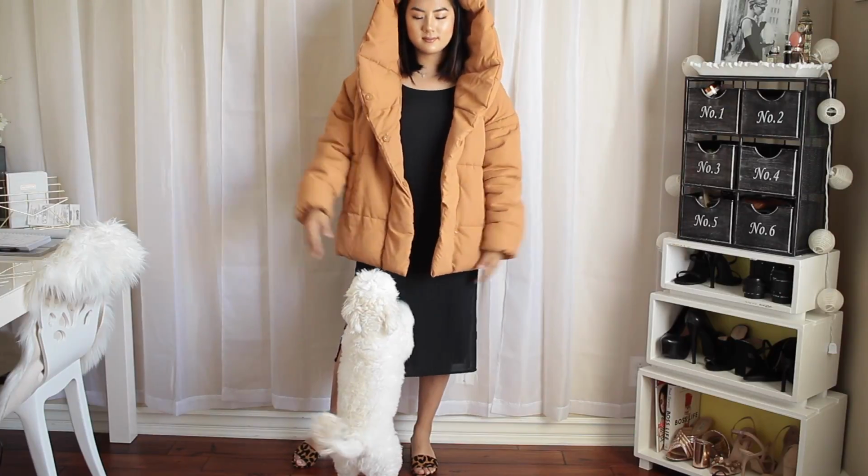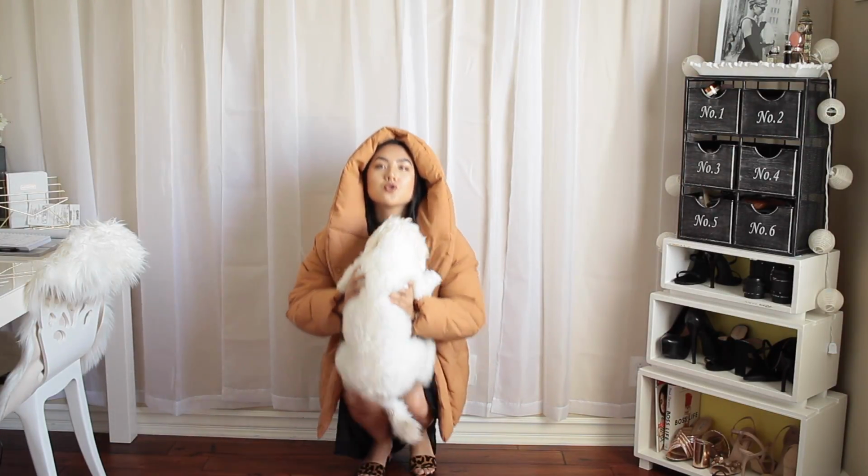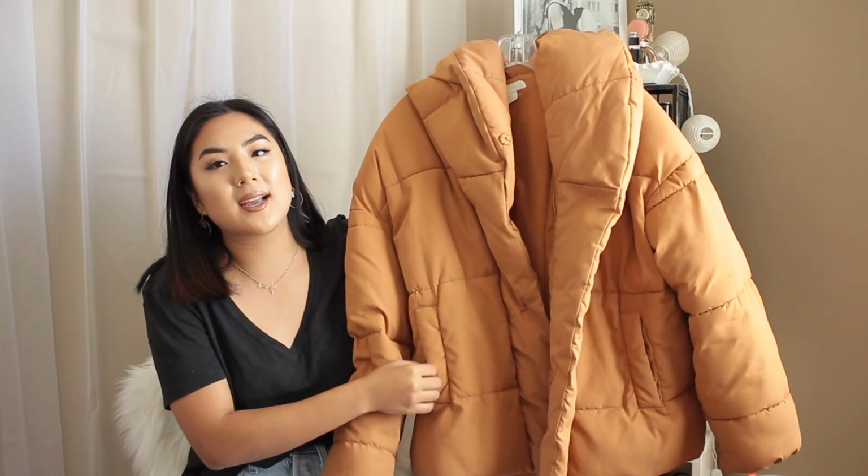She just has so many good memories, especially because I wore this all around my Europe trip, and I wore this, and then another coat on top. That's how cold it was. But again, love this jacket to pieces.